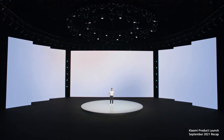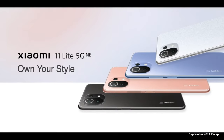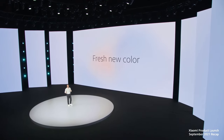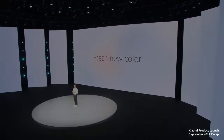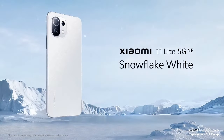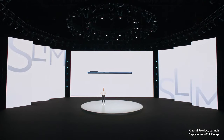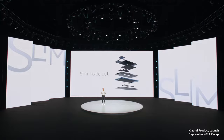Hi everyone, my name is Tommy, and I'm the product marketing manager here at Xiaomi. I'm delighted to be here today to introduce Xiaomi's most stylish series, Xiaomi 11 Lite 5G NE, the new edition. And for NE, we're excited to introduce you an all-new color today. Our brand new color, Snowflake White, at only 6.81 millimeters, it's incredibly slim. It's slim inside and out with no compromises.